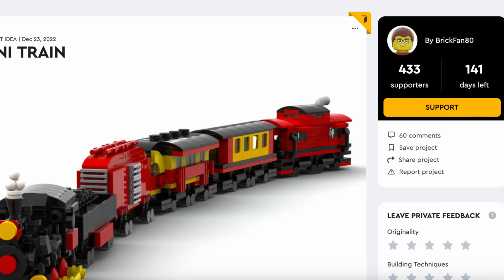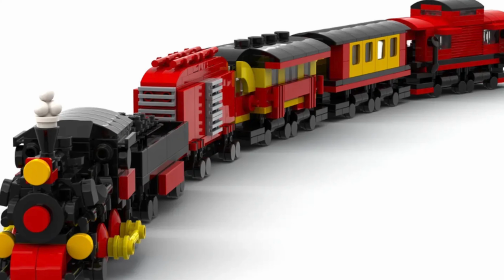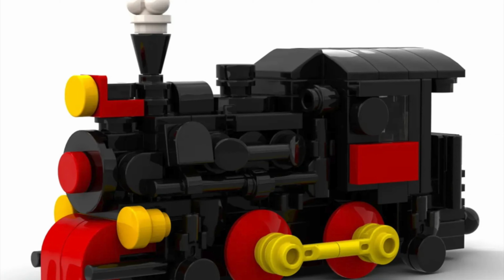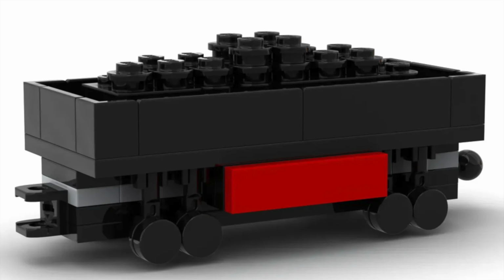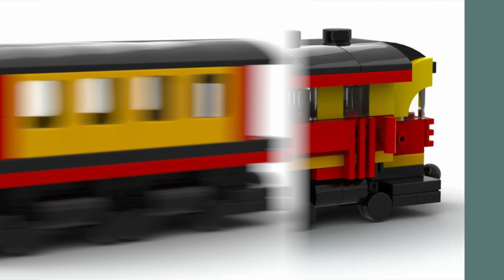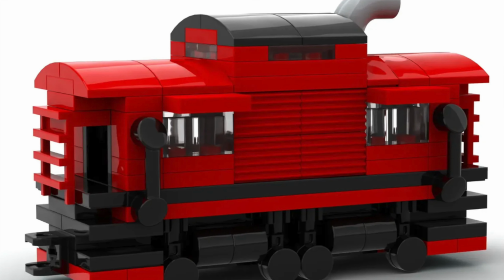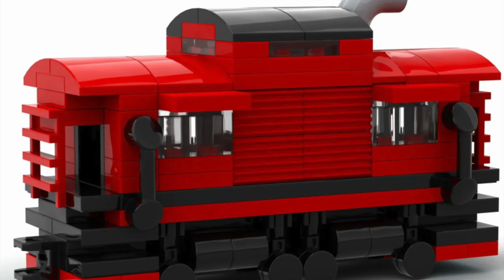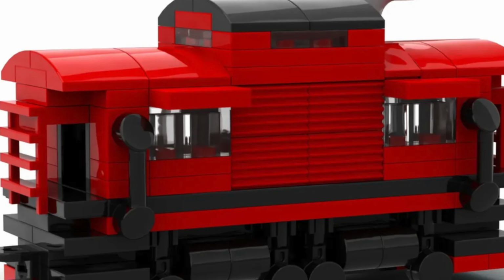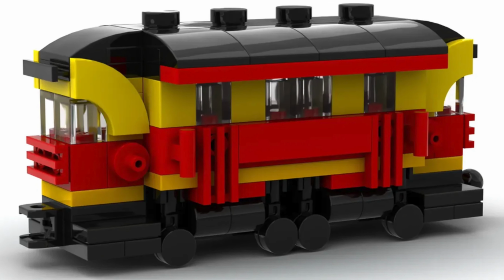Next up is a small yet impressive mini train. The mini train is ready to roll down the tracks. Like Thomas, it features a locomotive with 144 pieces, a coal car that has a bit less pieces, a box car, a dining car, a passenger car with 105 pieces, a caboose with 148 pieces, with a total of 723 pieces, which is not a lot, but it does mean that it's going to be an easier build for younglings or people that want to get into the LEGO hobby.